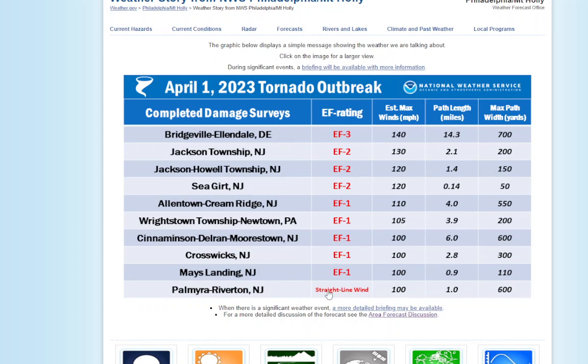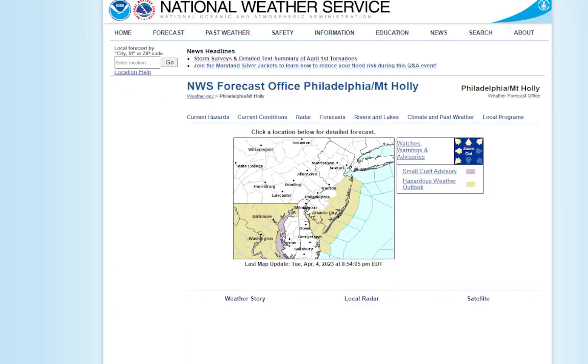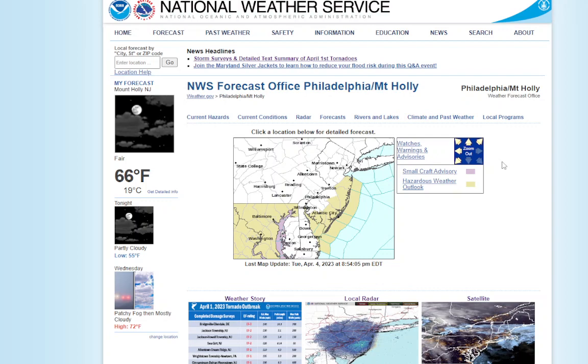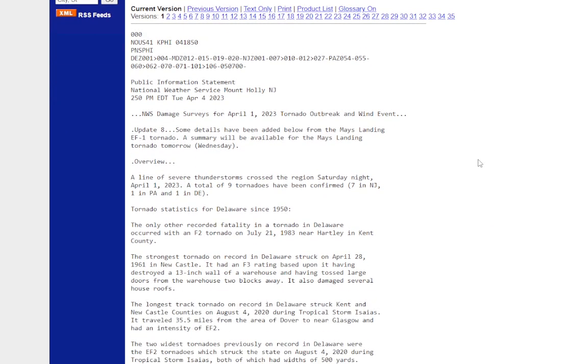Now, there was a straight line wind event in Palmyra, Riverton, and the winds there gusted to 100 miles an hour, and it was over an area of 1 mile. It's almost like a rear flank downdraft kind of deal, I guess. 600 yards wide on that one. So, really incredible. Just incredible to see this, and we have storm surveys, a detailed text summary that was issued today. All right, so we're going to update this again, briefly. All right, so this is April 1st, 2023.